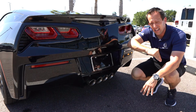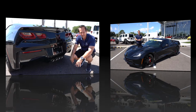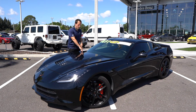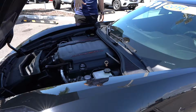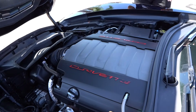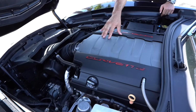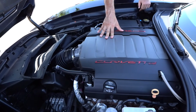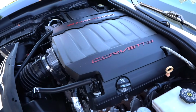But why don't we go ahead, let's open up that hood and see what's underneath in this Corvette. All right guys, time to open up that reverse opening hood. It's been like this since 1953. Underneath that hood is that naturally aspirated 6.2 liter V8. I am gonna have to zonk it right off the bat because this intake cover that they have here looks terrible. Doesn't look sexy. When you open up the hood of a performance sports car, I want to see sexy.